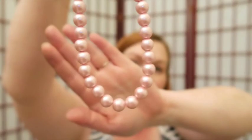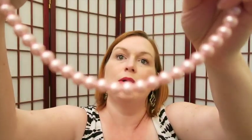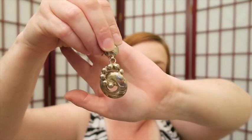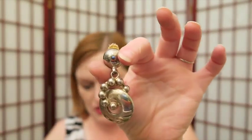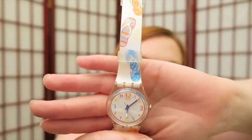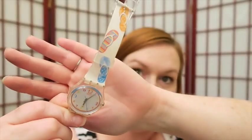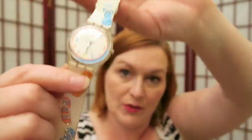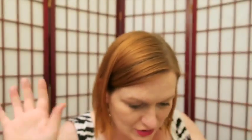Here we've got this pink pearly bead necklace that I will probably sell all by itself. This one is another one that's a clip-on vintage. It's not silver, but it's cool, it's different. Here we've got a Swatch, that's awesome. A cool Swatch watch with some flip-flops on it. That's nice. It's not working, but I can see about getting it working or if it's worth it or if it's just worth it to sell as is. But it's really cool with flip-flops on it. Very summery, cute. Swatch, love it.